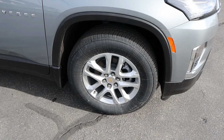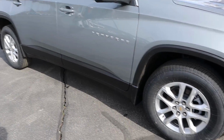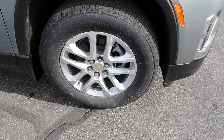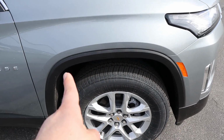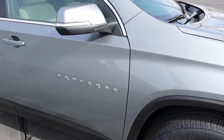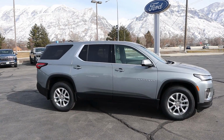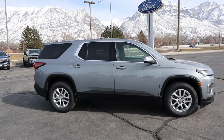Now around the side here, our tire and wheel setup is 255/65/18 in the front and over in the rear. You can see here with the wheels, you've got the silver there, and then unpainted fender flare here. You can see that continues along the side with the rest of the bodywork. Got the Traverse badge here, body painted mirrors, and you can see chrome trim around the windows. And then here is your full side view with the Traverse.